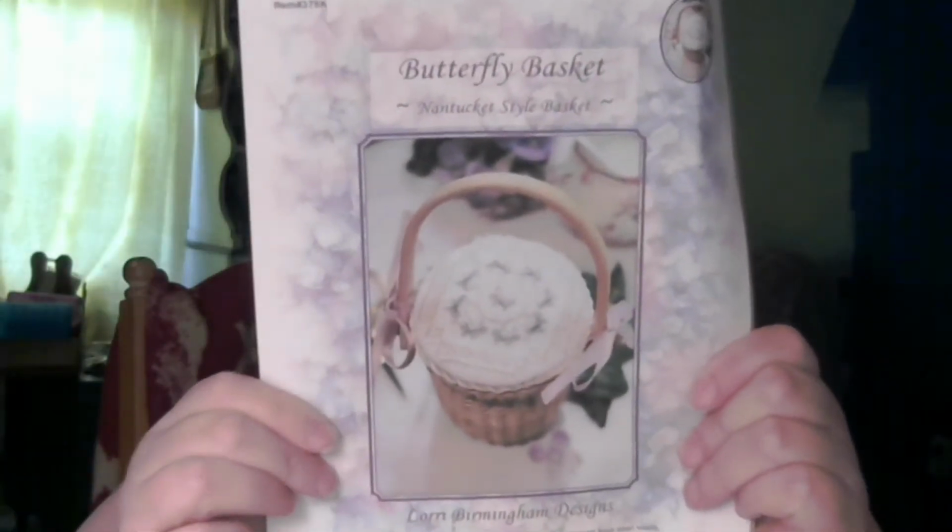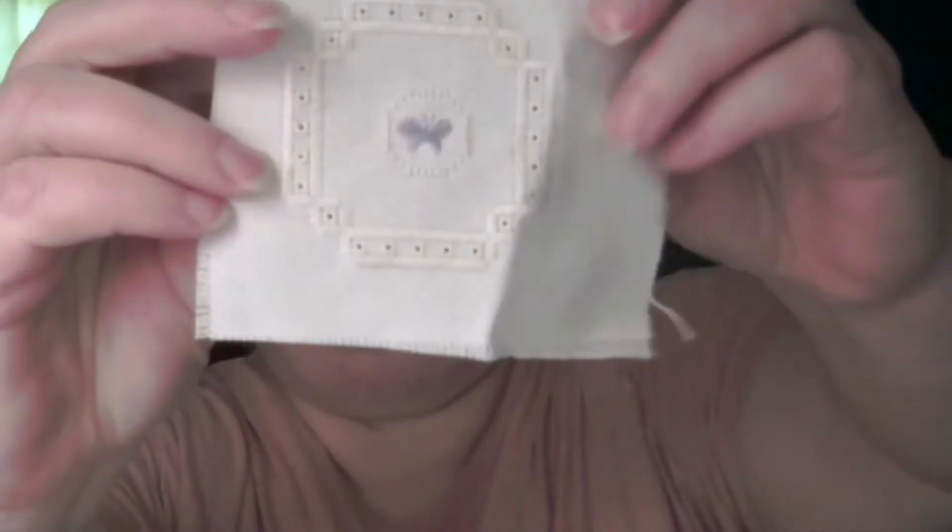I don't know when I started this. I didn't remember having started it. It was a kit that I bought from Hobby Lobby back when they had a huge selection, and it's Nantucket Style Basket by Lori Birmingham Designs. And it's a very small project. It really wouldn't take very long. But I already know why I put it away. I put it away because it was off-centered.